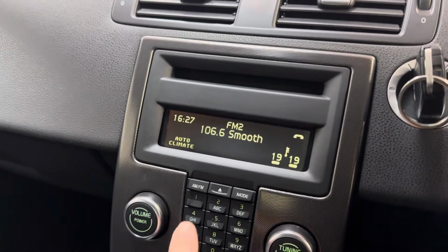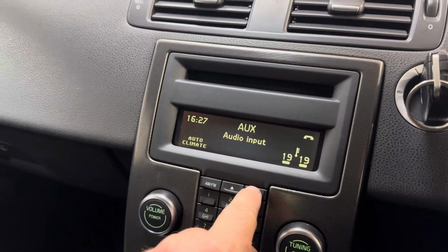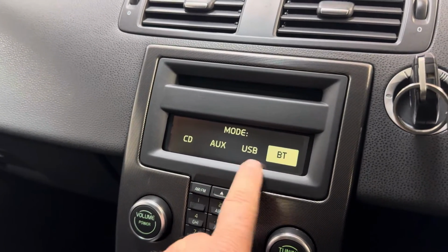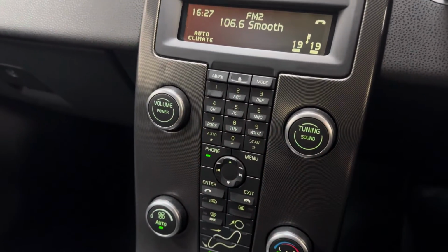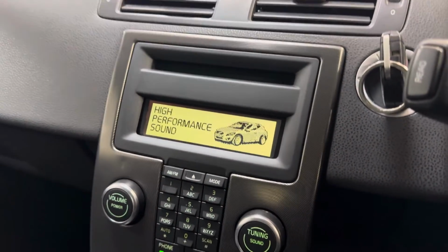We've got AM/FM radio with CD. I think it goes too fast for me, this does. CD, auxiliary, USB and Bluetooth audio, so you can stream your music off your phone. Standard Bluetooth telephone. And hopefully you'll see, high performance sound.